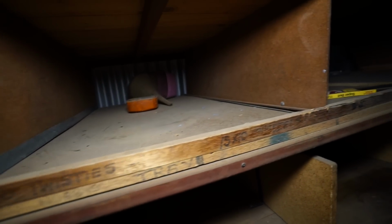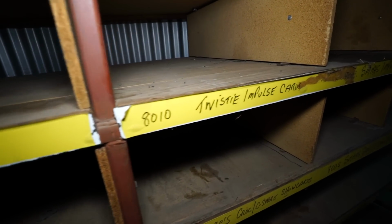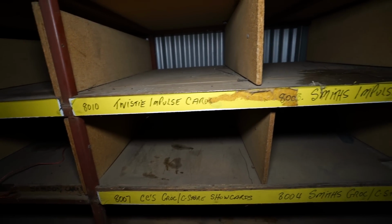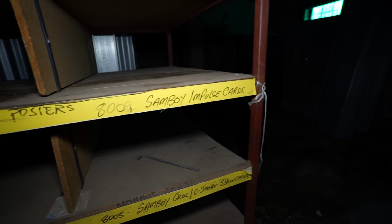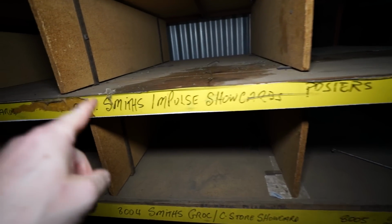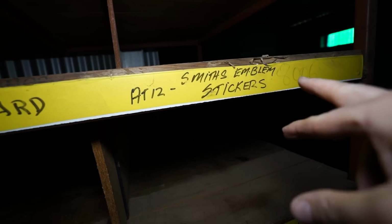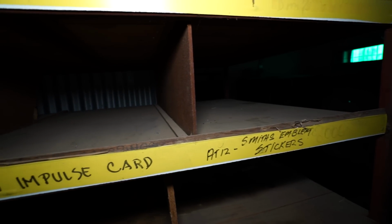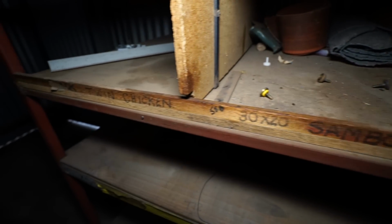What else is in here? Twisties impulse cards. Sandboy. Hey, look. Smiths, Twisties. I think this guy or girl was a collector. Smiths emblem stickers. These are all storage for collectables. Sandboy. They're all crisps, chips. Twin pack chicken. Oops.